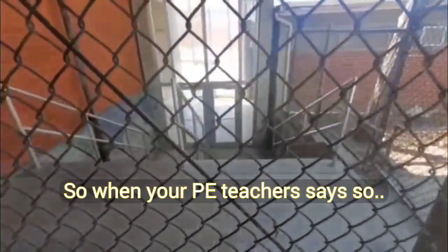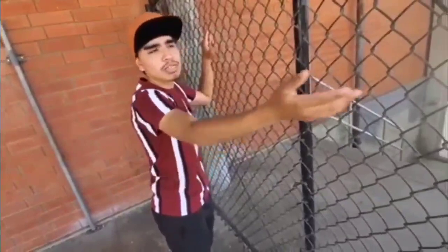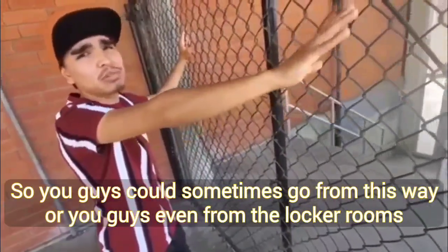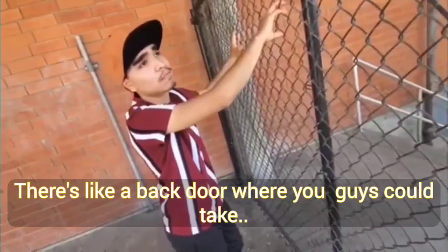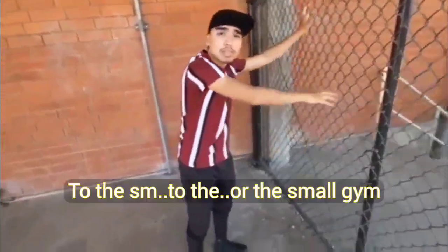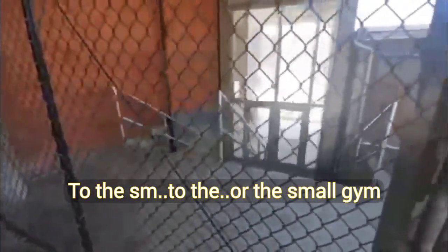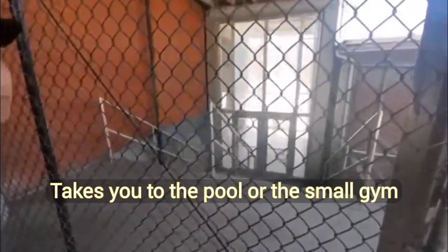So, when your PE teacher says we're gonna go swim at the pool, you guys could sometimes go from this way, or even from the locker rooms, there's a back door you could take, and it takes you right away to the small gym. So this takes you to the pool or the small gym.